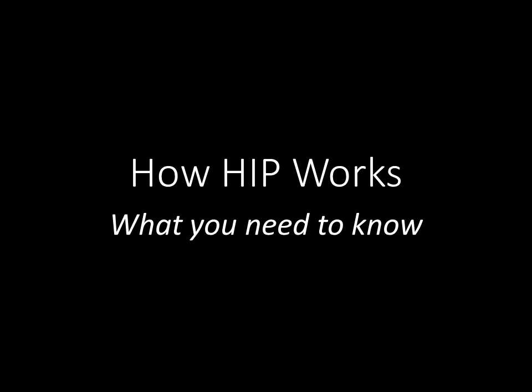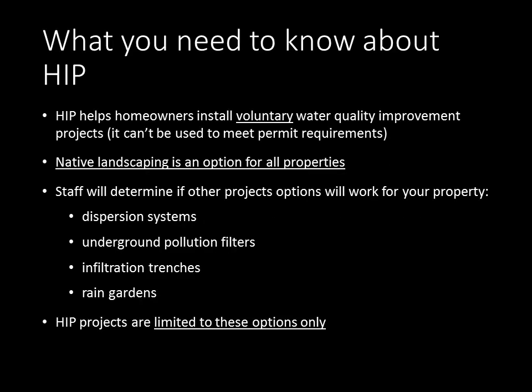Now I'm going to go over some basic information on how HIP works and what you need to know to determine if it's a good fit for you and your property. Some basic things about HIP. First of all, it's a voluntary program. Homeowners voluntarily install water quality improvement projects. You can't use HIP to meet any sort of requirements from a building permit.